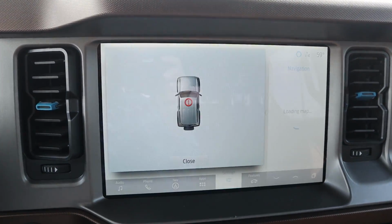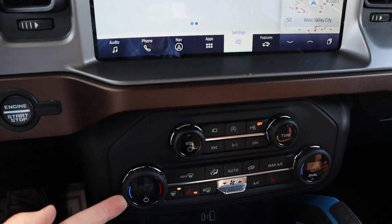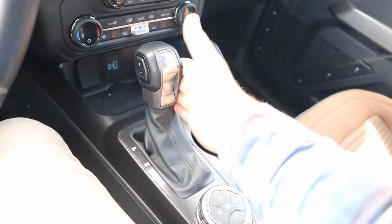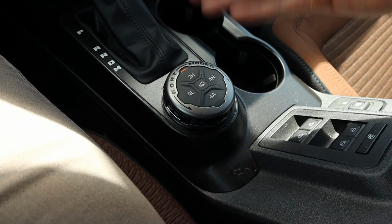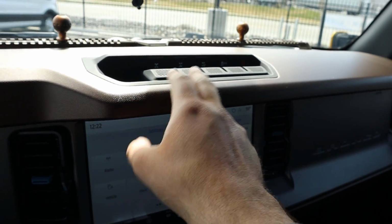Yeah, huge infotainment system, just like what you have in other Fords. And then you can see you've got dual zone climate, heated seats, heated steering wheel, which we're gonna actually turn those off. A little bit of storage there. Shifter here for the 10-speed, and then we have an advanced 4-wheel drive system. Whereas the Grenadier was 4-wheel drive all the time, this actually has 2-wheel drive. And then we've got front and rear locking differentials, no center locker.